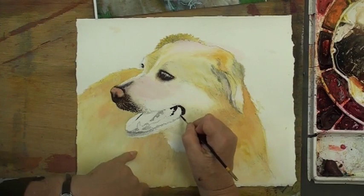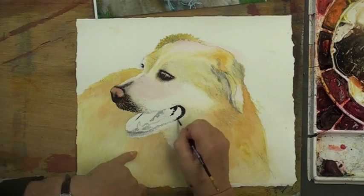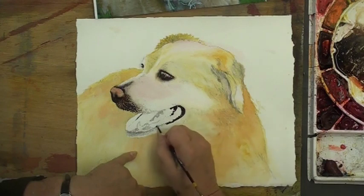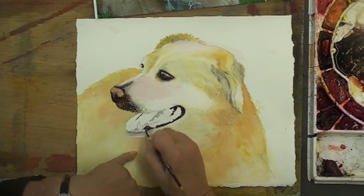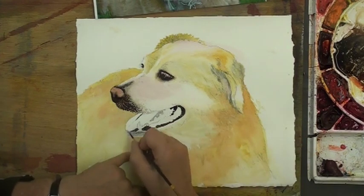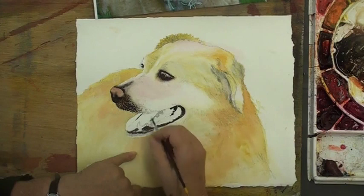Now I have to look at the picture because I'm constantly redrawing. You never quite get it right. So I can just do a little redrawing with my brush. Now this is all pretty dark all along here. It's very dark in here. It's dark over in here, and it's very dark here under his tongue. So now we haven't lost any edges yet. We're just getting the basic shapes.